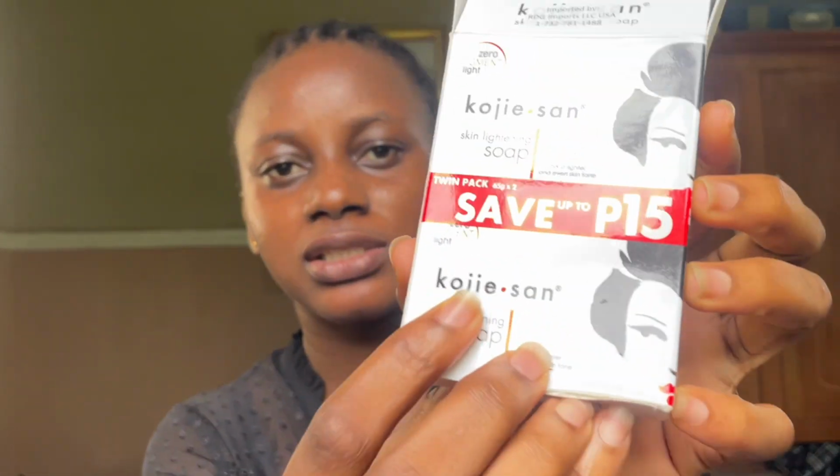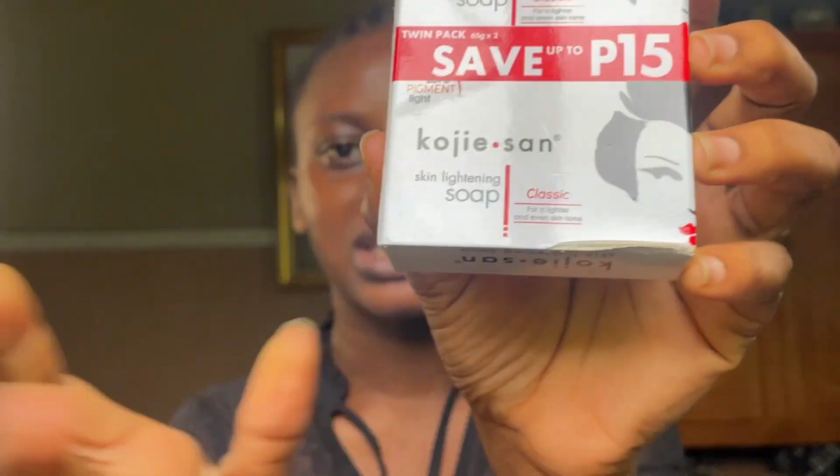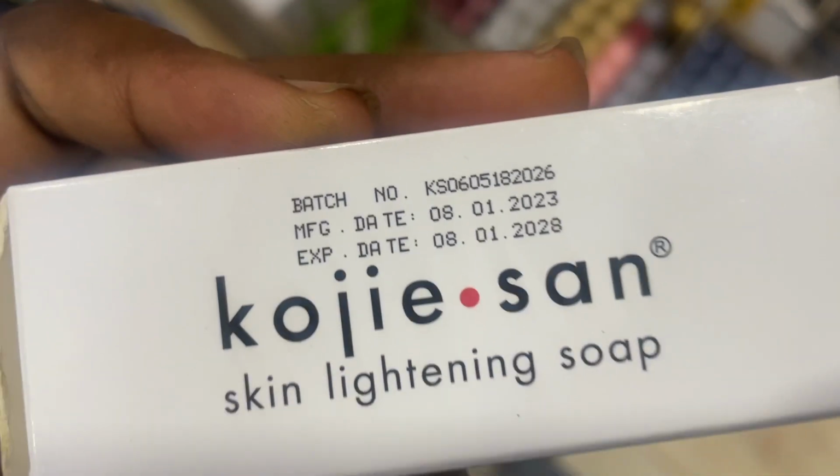So let's go to the packaging. Even though I mentioned earlier that you cannot exactly tell from the packaging of the Kojisan soap that you got the fake, some of the packaging gives it out. Look at this, the Kojisan they wrote on it. In the middle of the Koji and San, there's a red dot. Some of the fake ones have no red dot in the middle, just Kojisan. So when you see that, you already know that this is a fake Kojisan soap. And some fake ones have Koji, red dot and San, but then you go into the content, you check the expiry date and the batch number, and you know if it is the original or the fake.